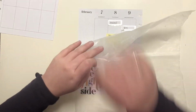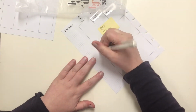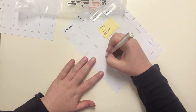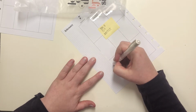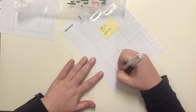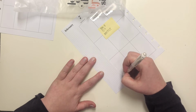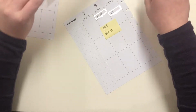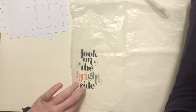So grab this. I want to say it was from about here down that I'm just going to cover this up. All right, so I'm going to let that dry and then I'll see how far over I need it to go.